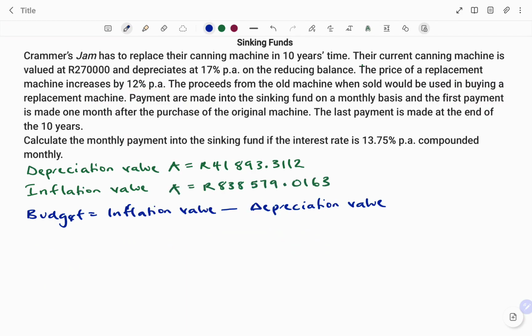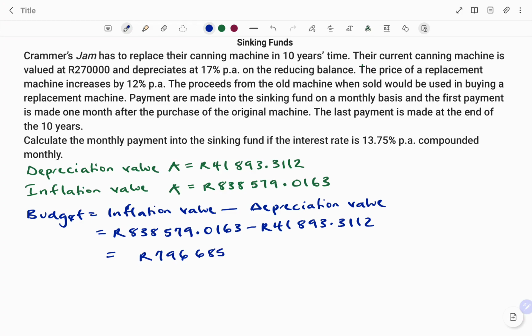And therefore, we have that as 839,579.0163 minus 41,893.3112. And if you subtract that, we're going to have 796,685.71 cents. I've rounded up to 2 decimal places.